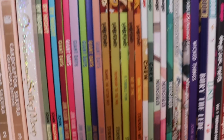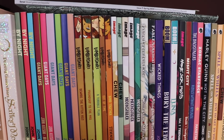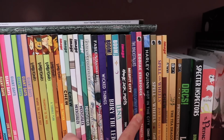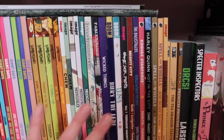We've then got various volumes of some of my favourite comic books like Giant Days, By Night, Lumberjanes, Moonstruck, Chew. Some that I haven't read yet, but I'm really, really excited to, like Zodiac Star Force and The Backstagers and Misfit City, all of which sound fantastic. Cannot wait to read them.